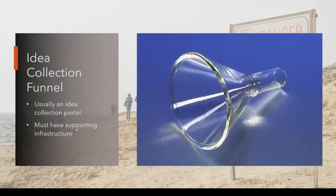Something else, the idea collection funnel. So you need some kind of funnel for getting your ideas in. And usually there's some kind of web funnel or something. But the danger here is there needs to be something behind that. A lot of times, I've seen where you put your idea in and then nothing. So if you're setting up one of these, make sure there's something on the back end. Make sure that it's trackable. People can see what happened to their idea. They get a reply back.